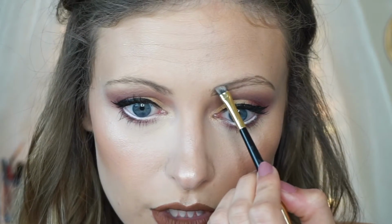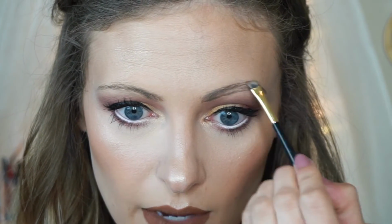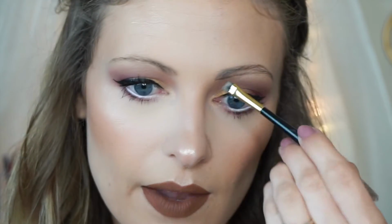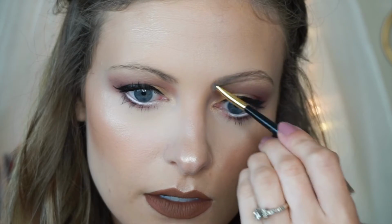And then I'm going to just draw, I put no more product on the brush, and I'm just going to draw a little bit above the eyebrow. And then I'm going to go ahead and fill a little bit in the beginning, in the front. Just very light strokes.